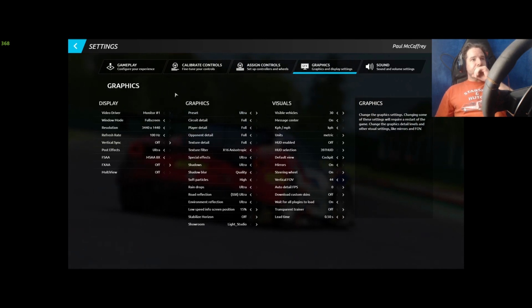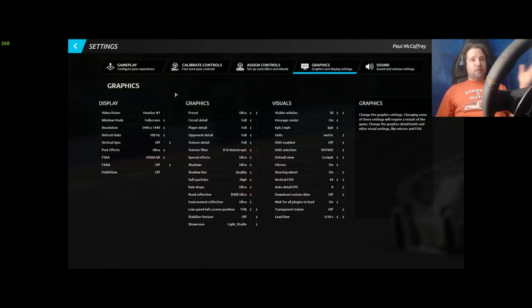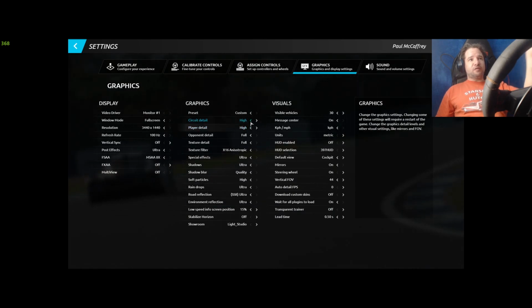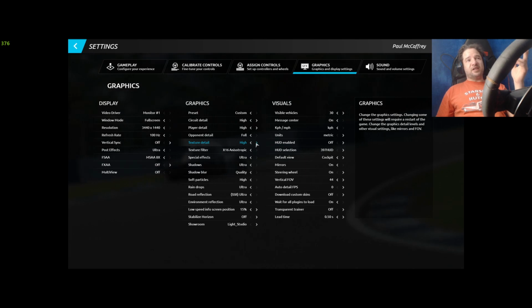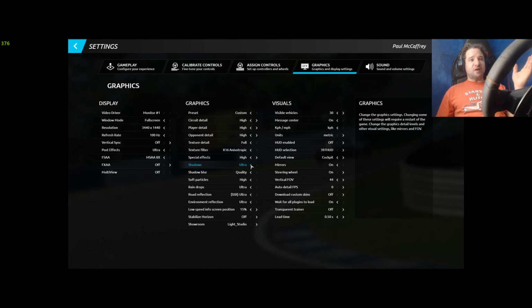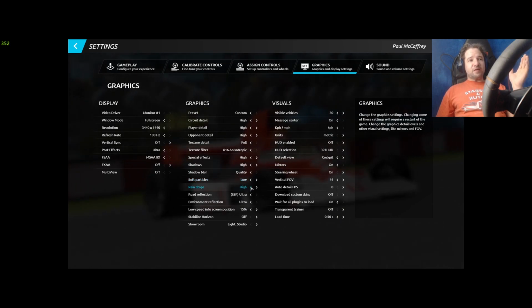But if you want to have the sim running better with that many cars on track, there's a few simple things you can do. If you just come in down here and take your circuit detail from full to high, texture detail from full to high, actually you can leave your texture detail full, but take your cars, both opponents and player detail, down to high as well. Also special effects from ultra to high, shadows from ultra to high. Take your soft particles maybe down to low. All that doesn't do all that much. Raindrops down to, let's just go to medium, and medium on road reflections.